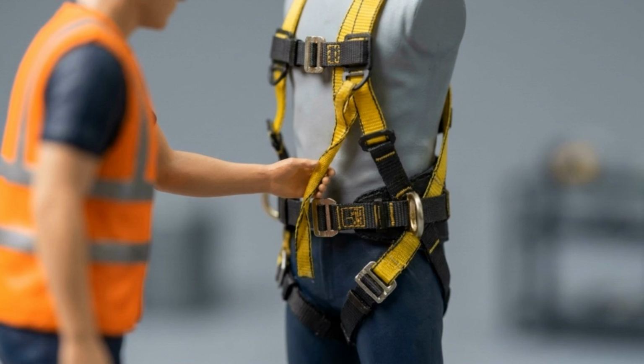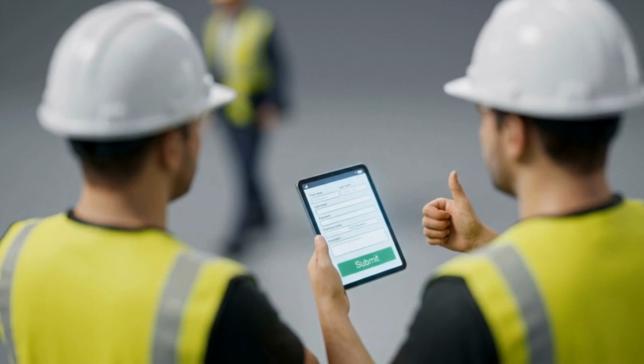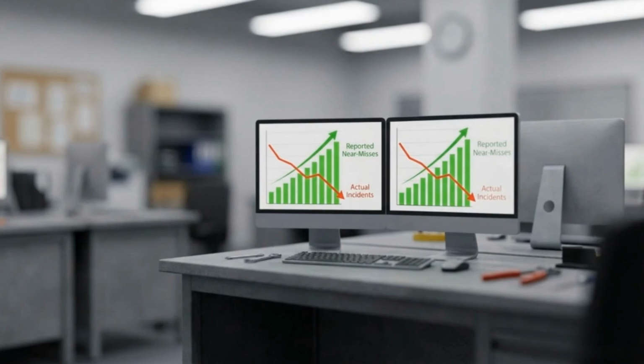Management must draw a sharp line between an honest mistake, which serves as an opportunity for coaching, and a reckless violation, which demands strict discipline. Workers must feel secure enough to report near misses without fear of retaliation. High near-miss reporting proves the organization has the psychological safety required to fix systemic weaknesses before physical harm occurs.